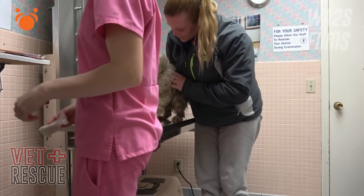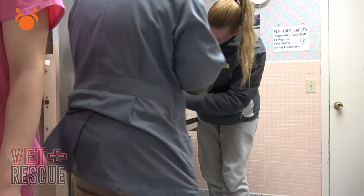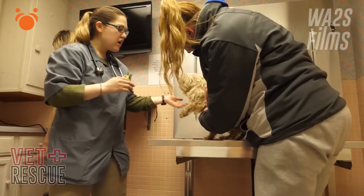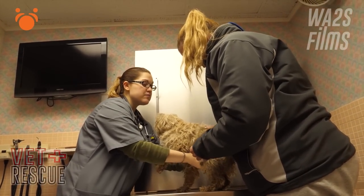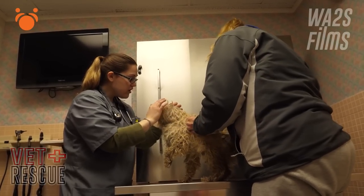Hi, gorgeous. All right. See, we'll reevaluate those limbs later on. Look at her mud falling out. Yeah, well, it'll be easier for her to walk, too. She's so matted under her arms and stuff. And she does have pretty heavy mats. Pieces of netting in her hair.